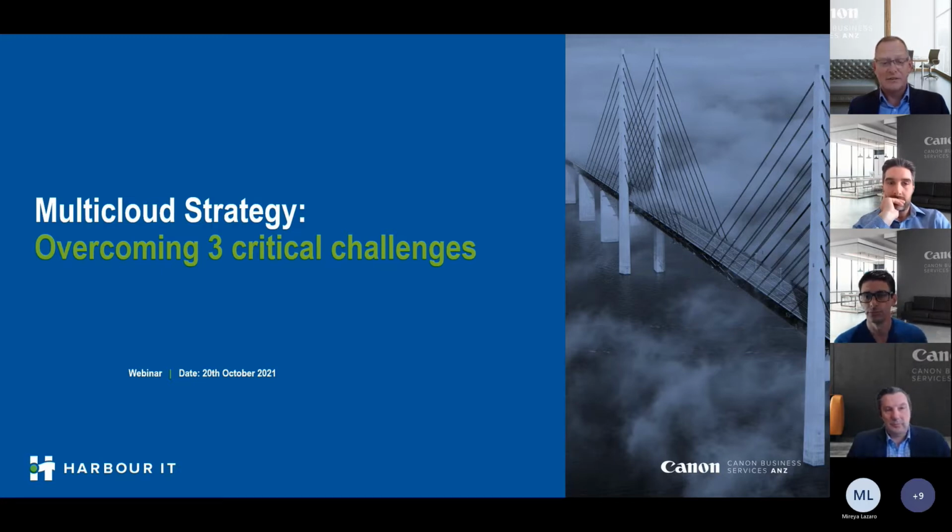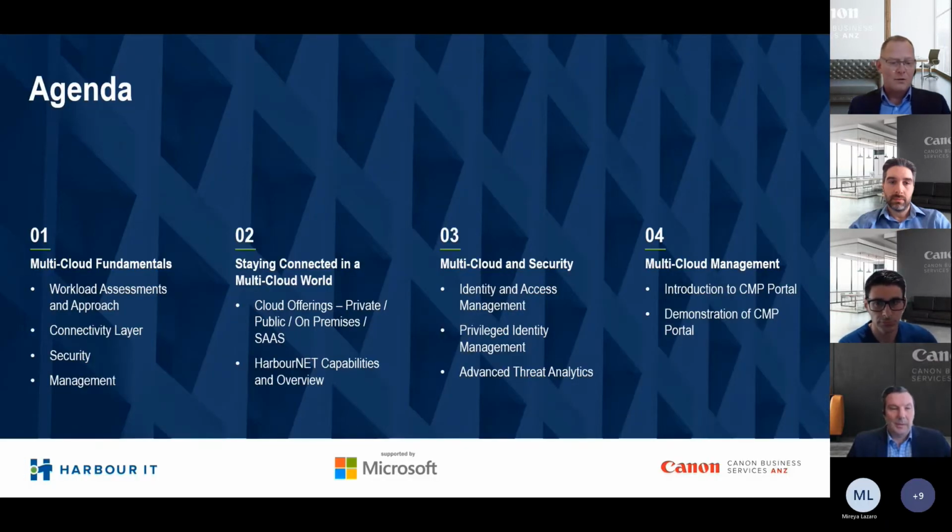This is the second in our series following last month's modern workplace briefing. Today's briefing really is addressing the challenges in maintaining a multi-cloud strategy. So what are the challenges? We see three areas that are the most important, which are connectivity, security and management. And our speakers today will be going through those.